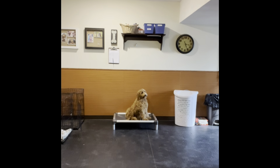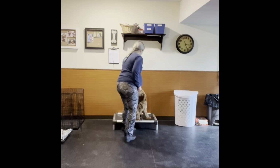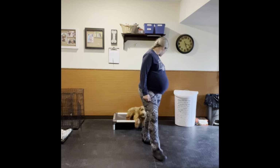So it's almost as if I'm throwing treats at her from across the room, just assuring her she's doing a great job. I do walk up and pet her throughout this. This way she understands she's doing exactly what she's supposed to. Again, right there, giving her some praise, telling her, yes, good girl, good job. And then I remind her place as I'm walking away.